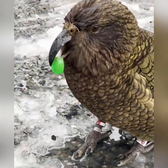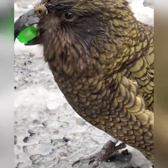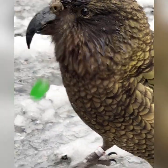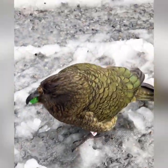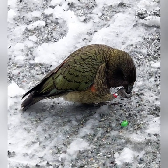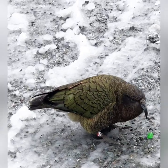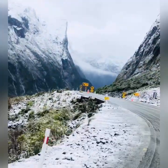Kea are medium-sized birds, growing up to 48 centimeters or 19 inches high. They have olive green plumage with vivid orange feathers on the underside of their wings. Kea are currently an endangered species, so don't feed the kea, don't leave your car open, and don't encourage them to come closer or damage property.